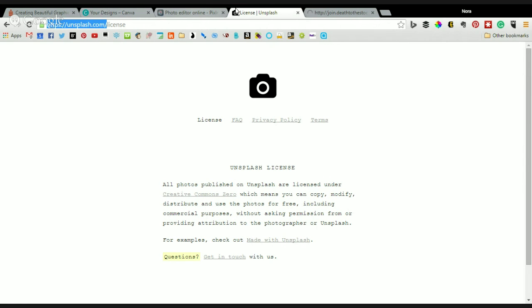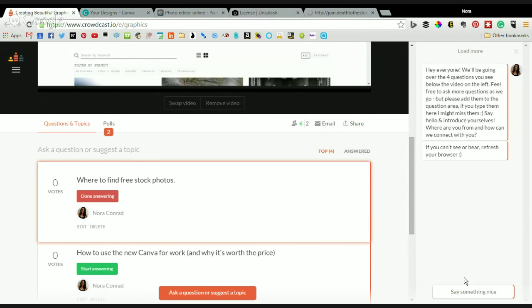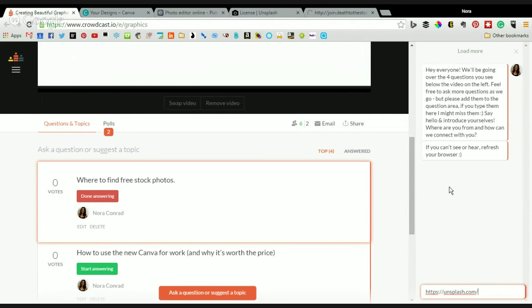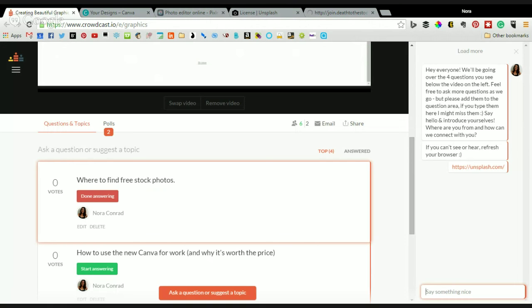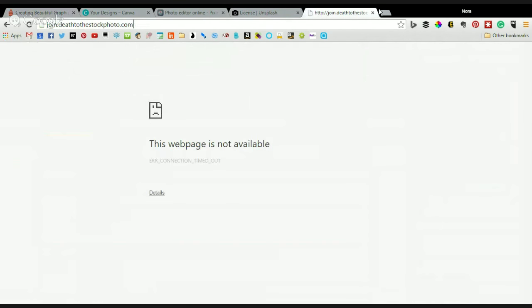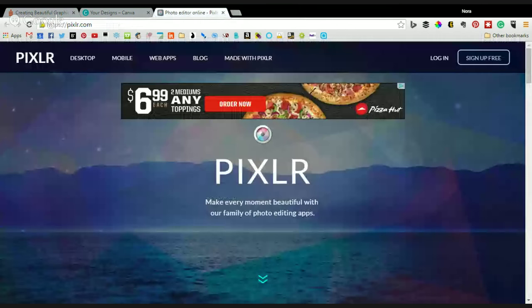But these are my two favorite. You get the most out of them. I will go ahead and post these in the chat box right now. And maybe it's just my internet connection, but that Death to the Stock Photo, you can also Google it and it should come up. I'm not sure why it's not loading here.